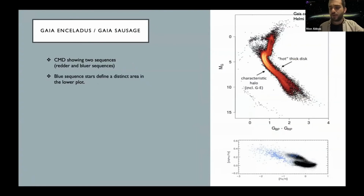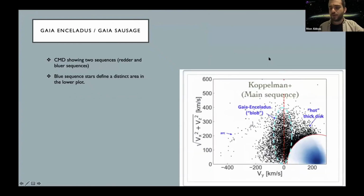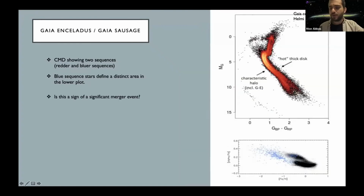And a few more things about the different discoveries in the halo. If you look at this plot, this is a color magnitude diagram. If you are familiar with this, you could see. So this is one of the images that let us discover a very new and huge dwarf galaxy inside the Milky Way, which is called the Gaia Enceladus, or the Gaia sausage. What you see here is a color magnitude diagram, and you see that there's a population right there and another population right there.